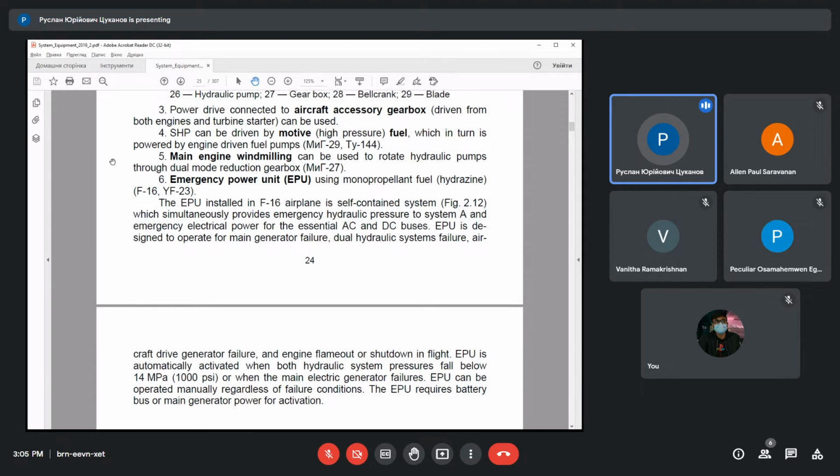One more solution, it's main engine windmilling application. Mikoyan 27, which we will discuss actually in our lab work, will apply this solution. What does it mean? It has only one engine, and when this engine is normally operating, it's enough to operate both hydraulic pumps, one of each hydraulic system. But in case this engine was flamed out, or the fuel was consumed, but no jamming of engine. So when fuel is consumed, no fuel on board, no flame, air intake gets fresh air into engine, and engine will be rotated by this air passing via engine duct.